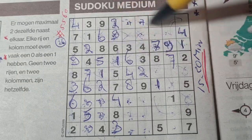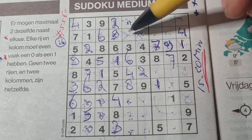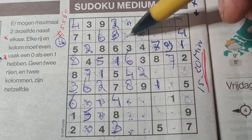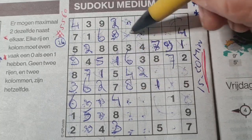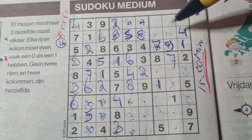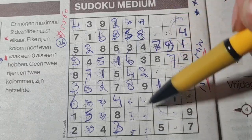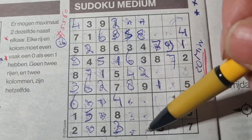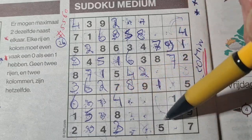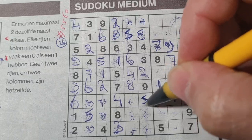So 2 digits left in this big square. The 5 is missing and the 8 is missing. 5 and 8. We have 8 in this middle column. So no 8 there. 8 should be here, and a 5 goes there. So we have a 5 in this column, 5 in the middle column. So the column next, the only 3 places left for the 5 should be here, here, or there. We see a 5 in this row, no 5 there. Here, 5 in a row above, so no 5 there. Only place left for the 5 should be there.